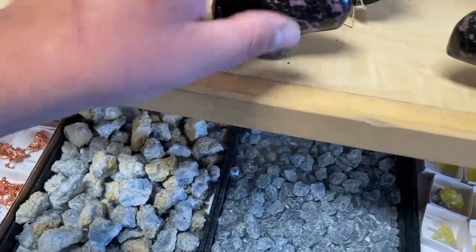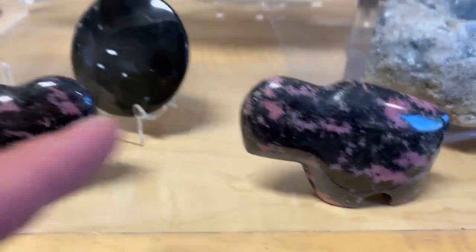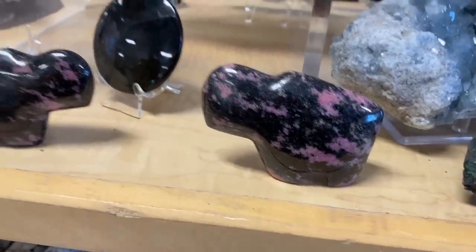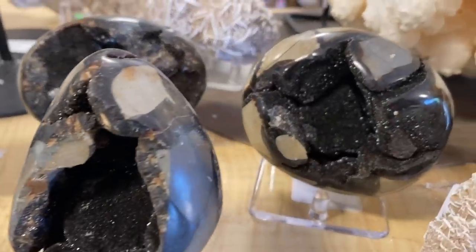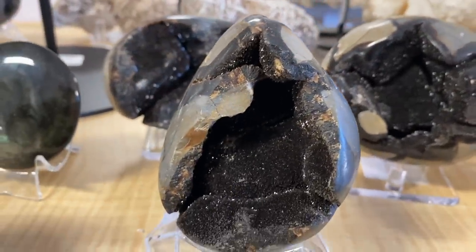I do not think these are made by Armando and Son. These are probably foreign. Over there is a nice piece that I do believe is made by Armando. These septarians are pretty wild with the black crystals.